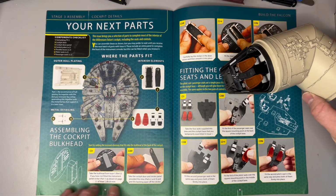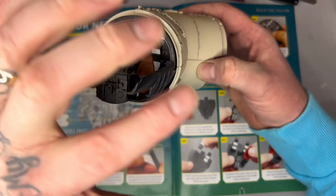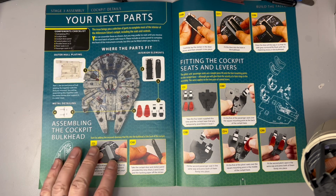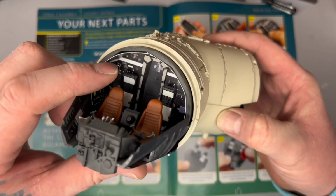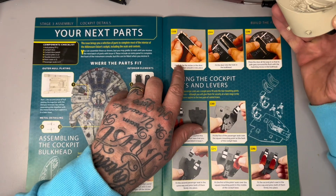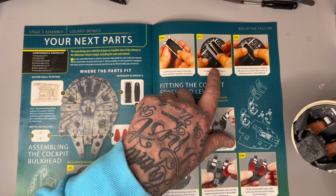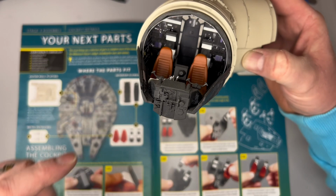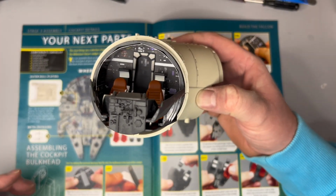Now, as you can see here, to do the bulkhead, all it was basically, if you can see that there, that's like a semicircle. And if you look at the instructions, it's just stuck on. So basically you stuck the surroundings on, all the gimmicky lights, which are there. So that's just stuck on. And then if you look here in instruction 3, you carefully put the door and door panel together, and then you slotted that in between the back bulkhead there. And that's what I came up with when I built it.